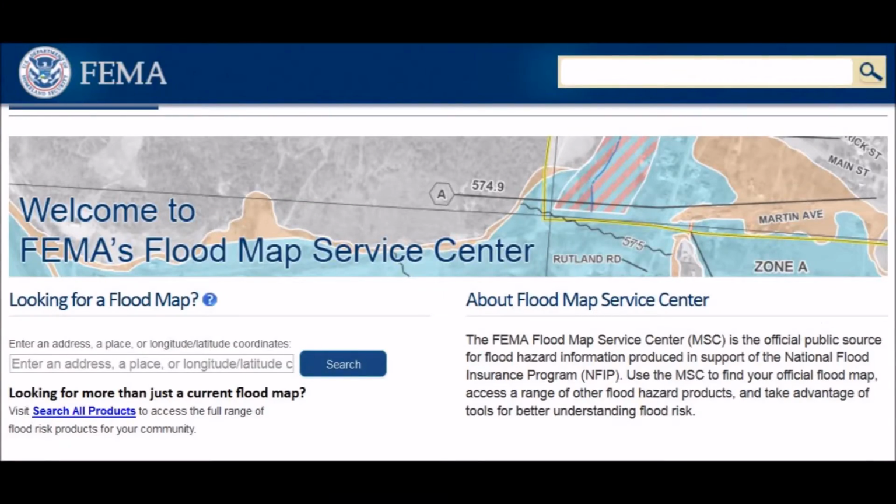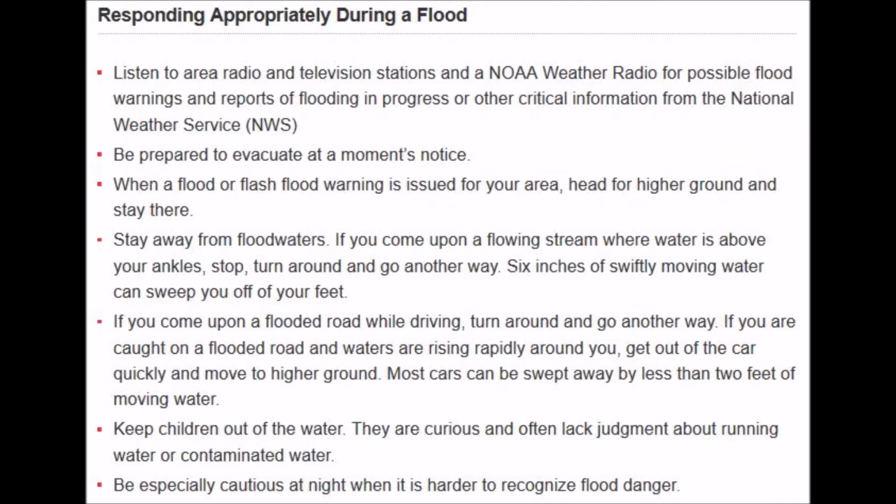Every year, some area of the country is hit by a major flood, and it causes loss of life and great damage to property, causes families to be homeless, and a lot of families to evacuate. You can enter your address on this FEMA site and get a flood map to help you assess the flooding risk potential for your location. The Red Cross site has some great advice regarding flooding also.